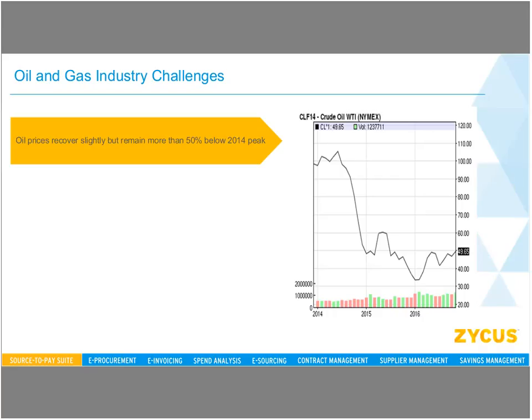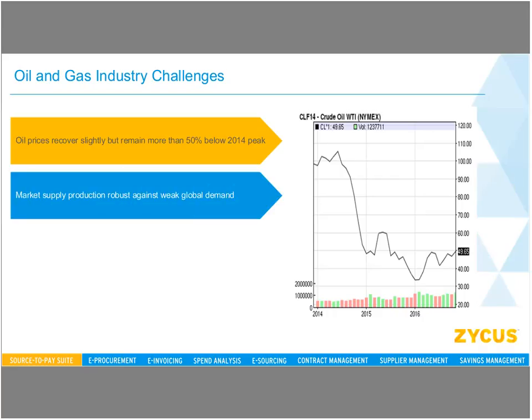So that obviously is going to create some dramatic changes in the underlying industry cost structure. And of course, the challenges have been created and exacerbated to some extent by the fact that supply and demand is in effect here, that supply production remains robust even with weakening global demand as some of the emerging market economies have cooled, slowing demand.